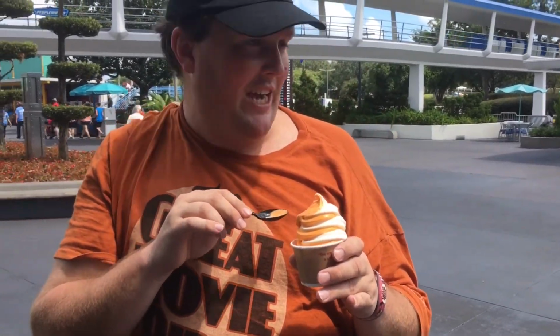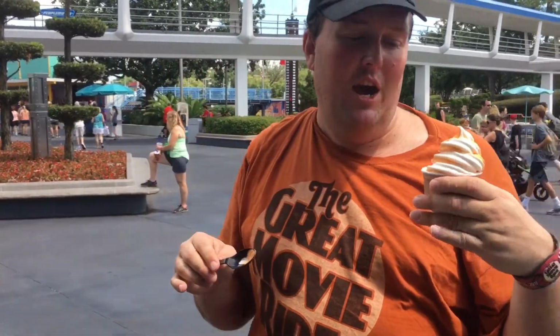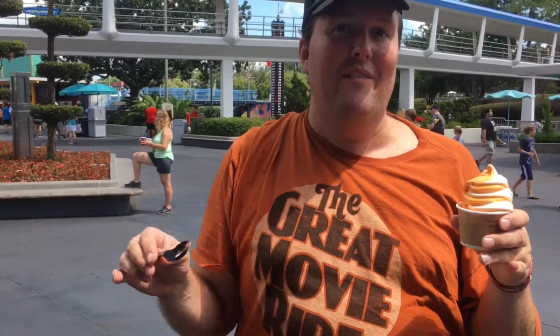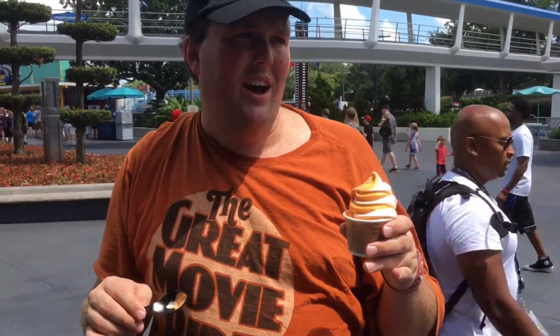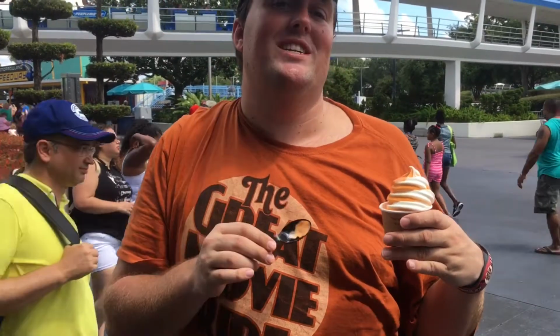This is really good, actually. So if you're looking for kind of a unique treat to celebrate fall and specifically Halloween, give this a shot. It's at Auntie Gravity's here in Tomorrowland. It's a pretty solid little treat. So that's going to do it for this taste test adventure.